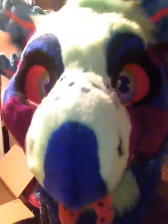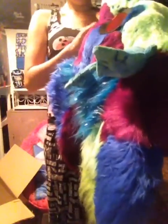Okay. Now for the head. Oh, he's so gorgeous. Oh my god. Look at him. So cute. Look at his tongue. So gorgeous. Look, his ears. So pretty. It's got glitter fur.